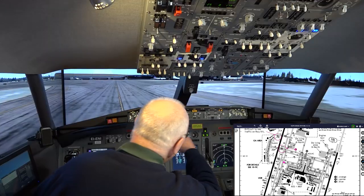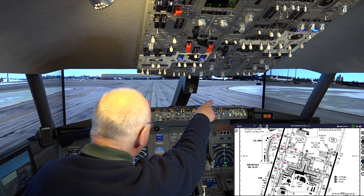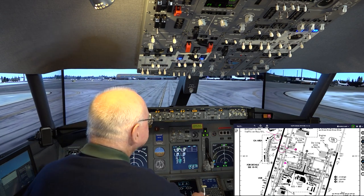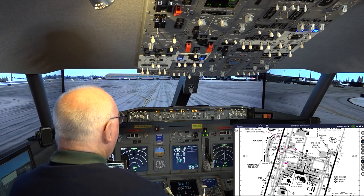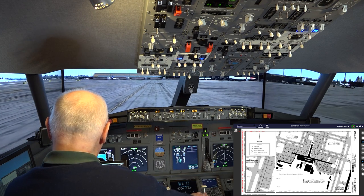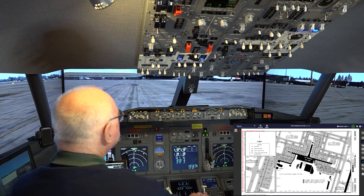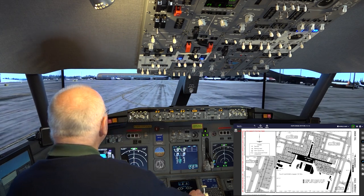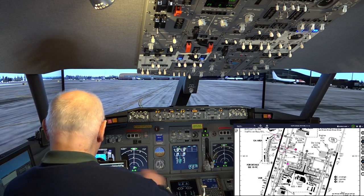And we're looking for a parking spot just here at the end of the terminal. So let's see what we've got. I'm going to bring up the parking again. And we're on the Gulf. Oh, that's what I need to do, is I need to stay on this and then make the turn. Okay.